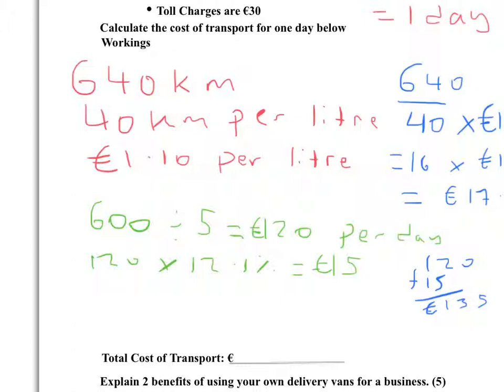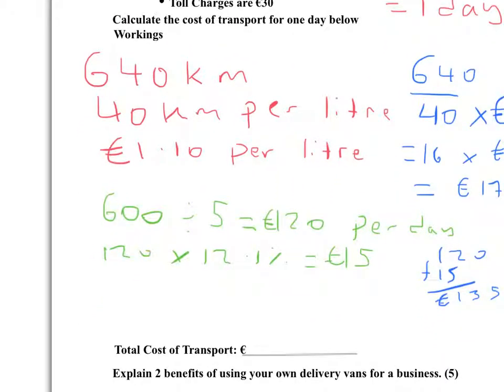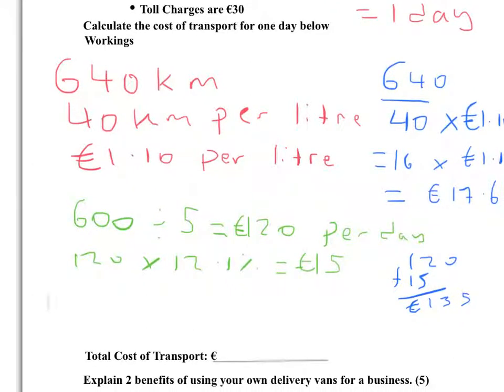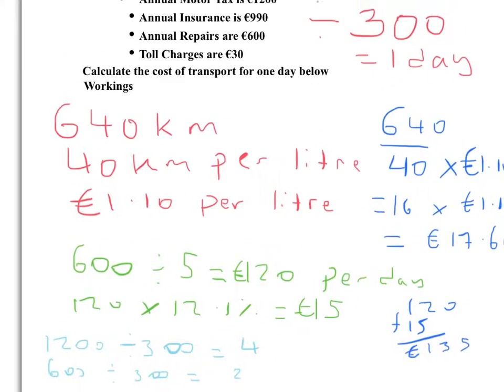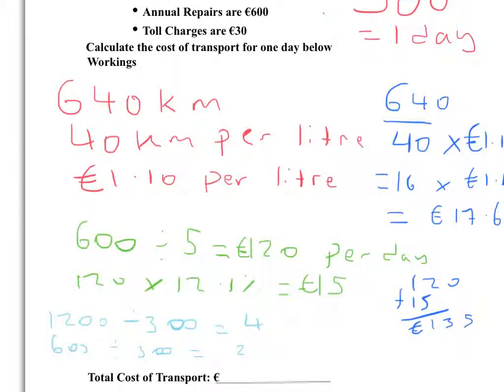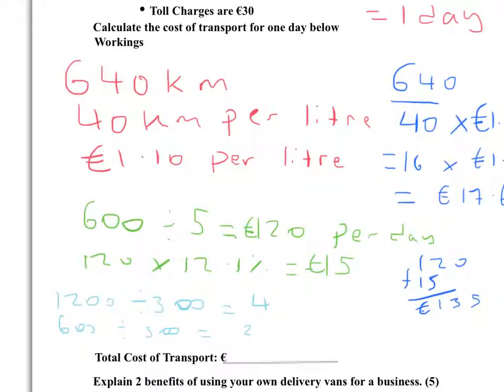So, I'll use a lighter blue this time. So, tax is 1,200 divided by 300 equals 4. Repairs, 600 divided by 300 is 2. And sorry, I skipped one. Insurance is 990 divided by 300, and that equals 3.30.